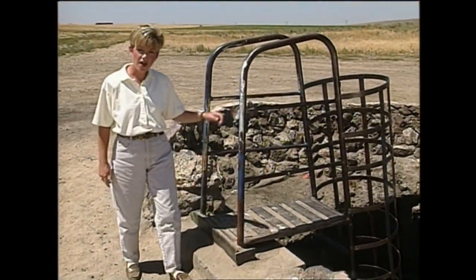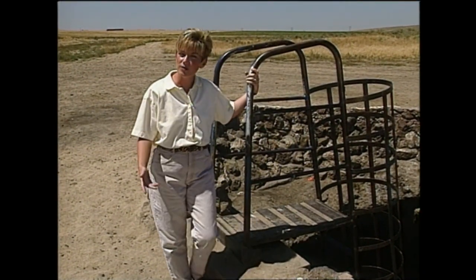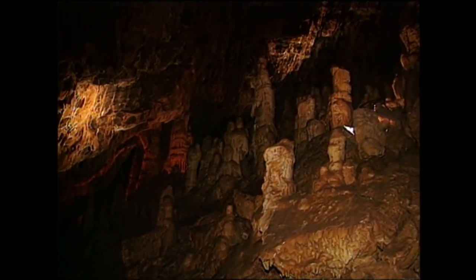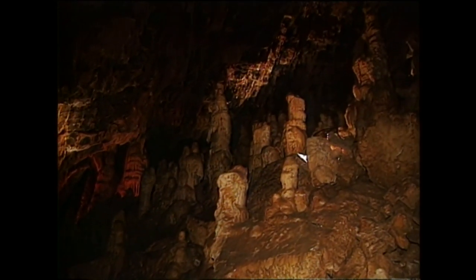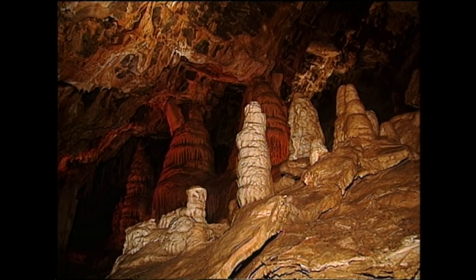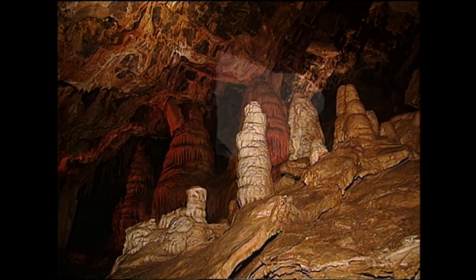There are about 400 known caves in Idaho, one of the most spectacular, the Minnetonka Cave in the southeastern part of the state. Drip by drip, these limestone deposits have built up over thousands of years, until finally, from top to bottom, they meet in natural columns of the underground.